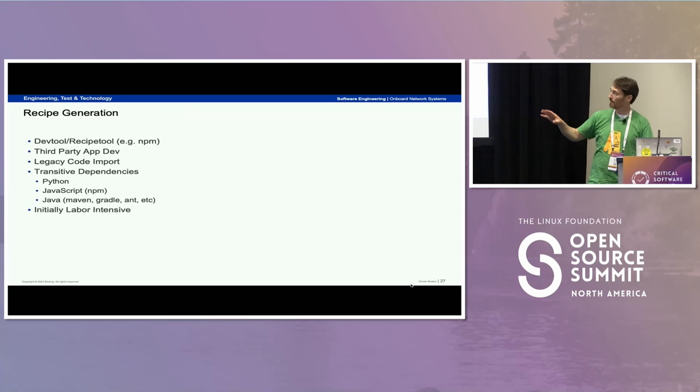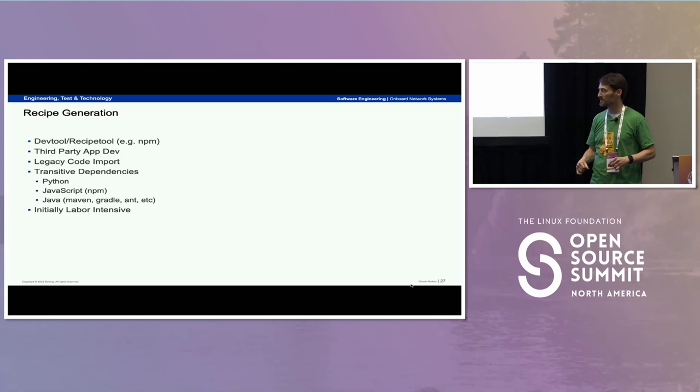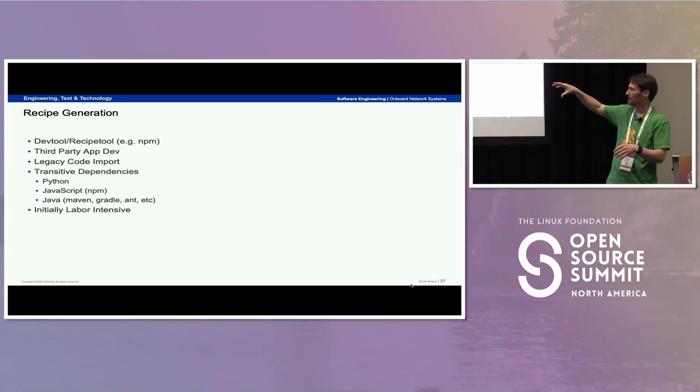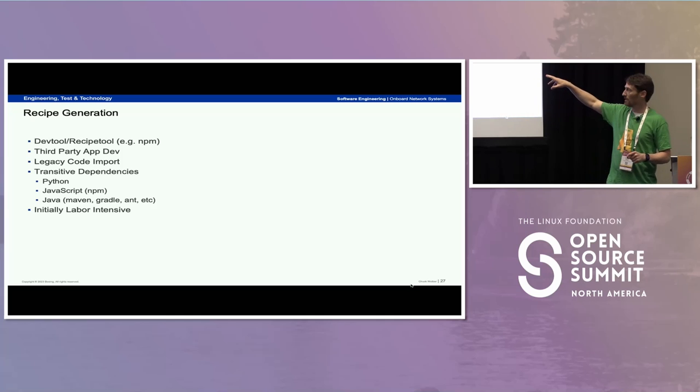Okay. And then second to last, recipe generation is a really important thing because everybody's got their own favorite tool. Maven, great. Java, see, is like the worst offender. There's 75,000 different ways of building Java stuff, and everybody's got their own ways. So we've had to build our own template scripts that will figure out the transitive dependencies and create M2 directories inside your sysroot so that all the dependencies work. It's a real pain. Obviously NPM is built in a dev tool recipe tool.